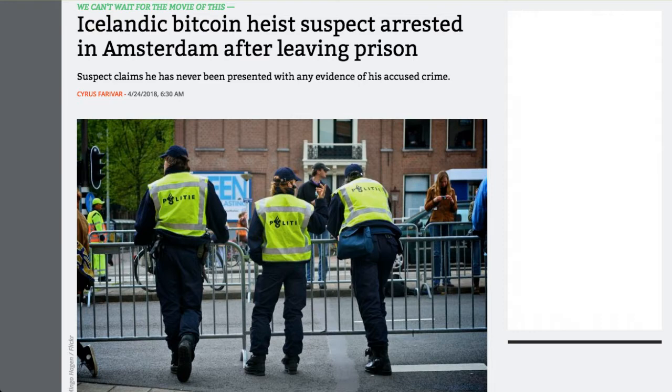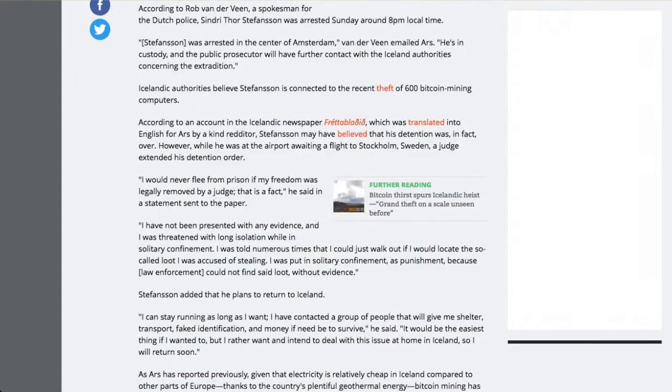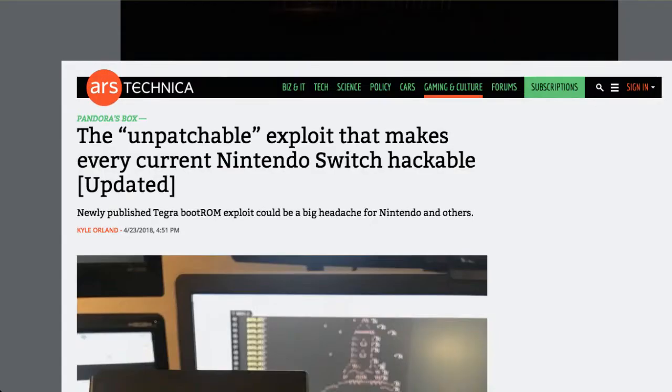So from what I understand, people store Bitcoin on hard drives, and this guy snagged this cryptocurrency. What he was going to do with it, I don't know. He's probably going to sell it or use it for illegal things, the works, but good that they managed to catch him.